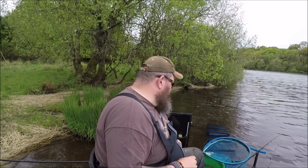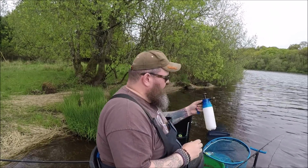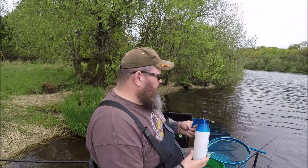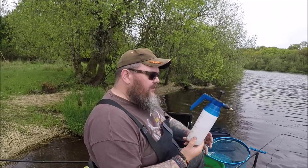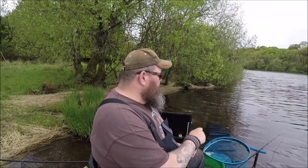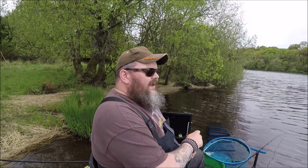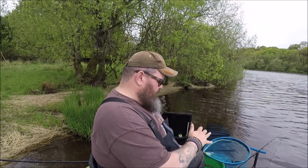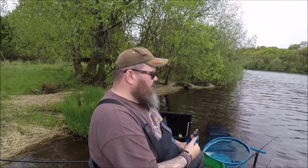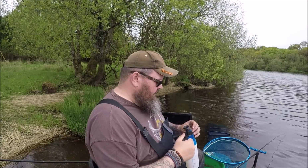So this is why, if you're doing a bit of feeder fishing in the summertime and you're using it like a ground bait, one of these is a brilliant thing. Now you don't have to get Preston Innovation ones. You can get one out of the garden shop. All it is, is a spray. You know, you press down, it sprays.